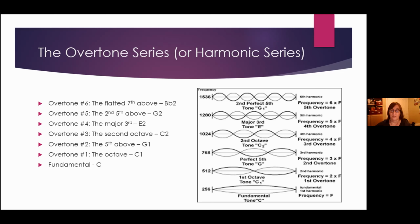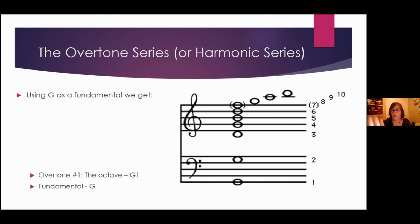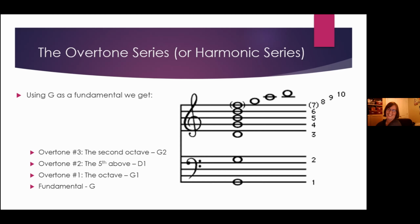So with a fundamental of C, that's how it goes. If you did a fundamental of G, what have we got? We've got G on the bottom. The first overtone is the octave. The second overtone is the fifth above. So we've got, oh, it's very exciting, isn't it? I know. I like it. D, then we got the next octave. We've got a bunch of G's and D's.